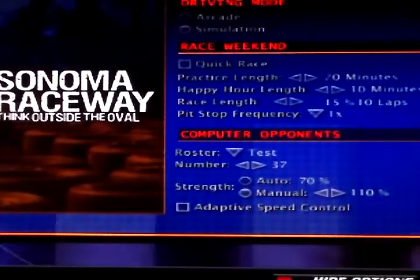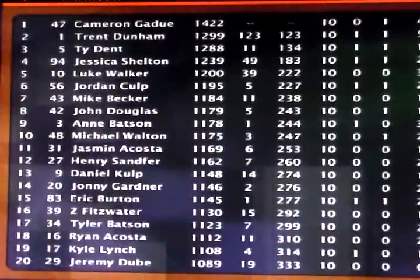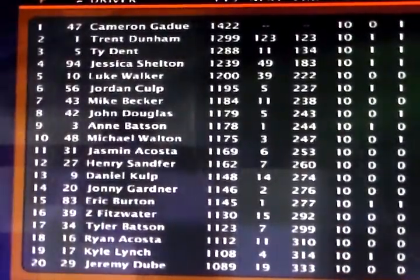You can bet this track will be back on the schedule. You can bet on that. I think I might run in the Cup race. I might run a Cup race there too.